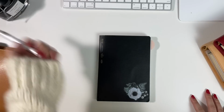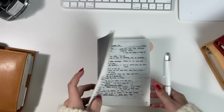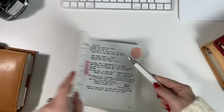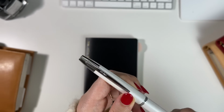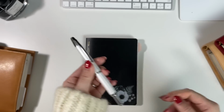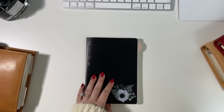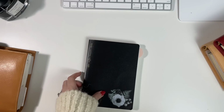So I filled all of my fountain pens with that ink, and I've just been using only fountain pens, and it's just so nice. This is all fountain pen. Yeah, and this has been my favorite so far. This is a Decimo from Pilot, and it's a retractable pen in fine, and it's very thick and nice and smooth. So I've been using that a lot along with many of my other fountain pens. So that's been a change for me this year.